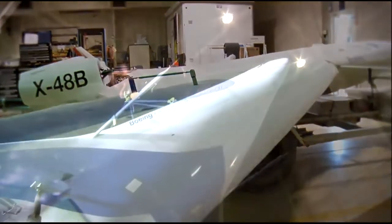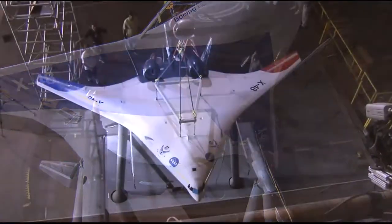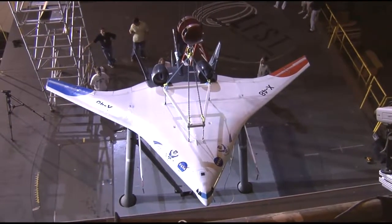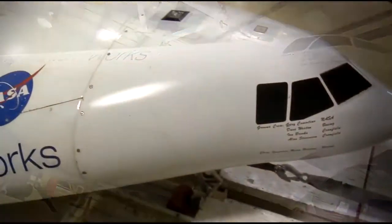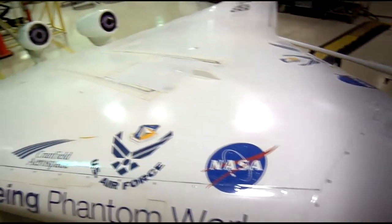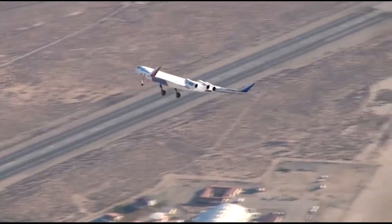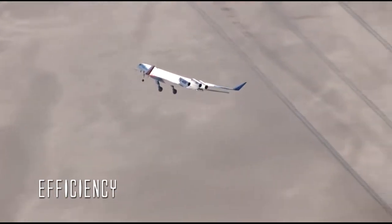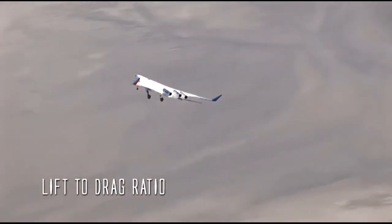So this aircraft is a blended configuration. We blend the wing and the fuselage in a way that it's more of an integrated configuration. We do that to get benefits in a couple of areas. First, the aircraft is more efficient. We get better fuel burn characteristics. What we call lift to drag ratio is much better.